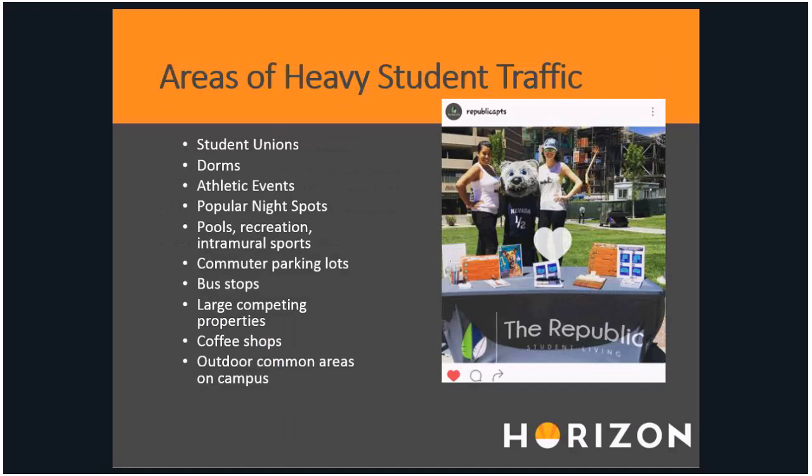So my next suggestion here is to highlight some of the heavy student traffic areas, where you should be constantly visible and present. So of course we have student unions. Dorms are another place, especially towards the end of spring semester when people are looking to move out, so flyer them and pass out your own information.